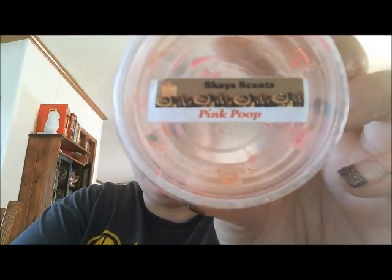Those are things I really liked. So now there's no real order. I'm just going to start grabbing stuff. I do have a few scent shots here, and I think they're all Shays. The first one I have here is Pink Poop, which I believe was Monkey Farts and Pink Sugar.